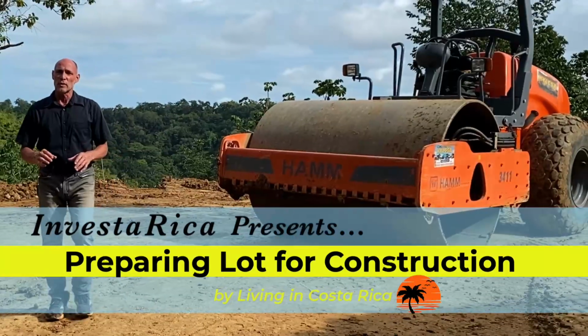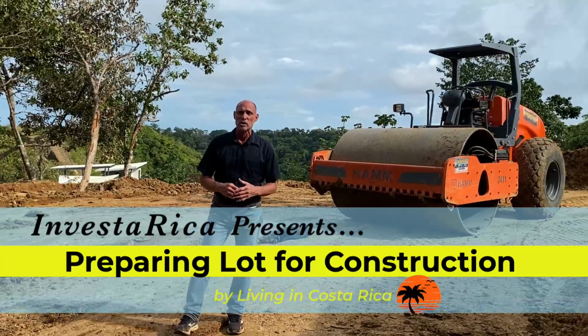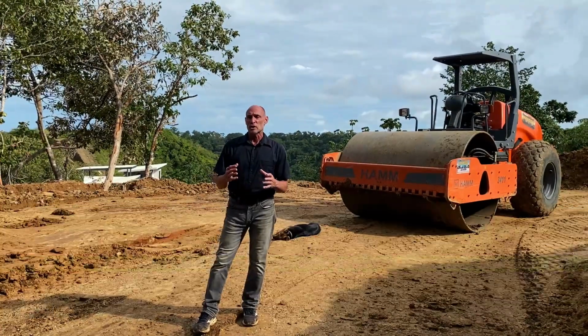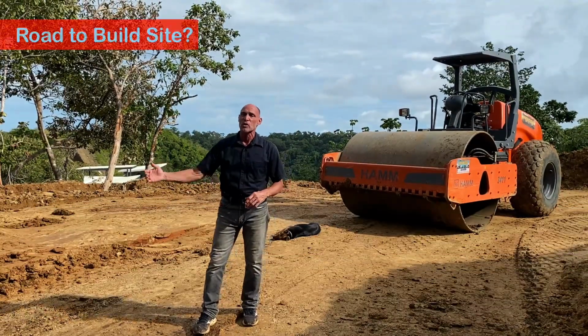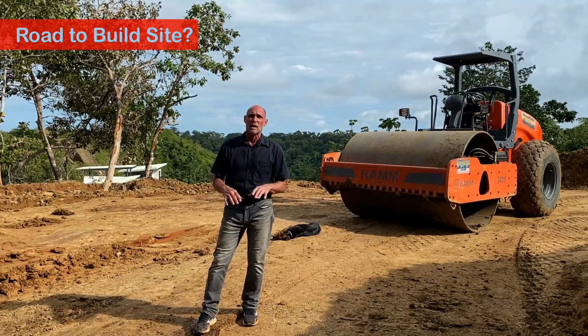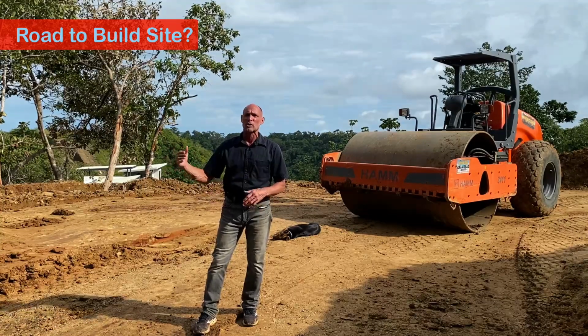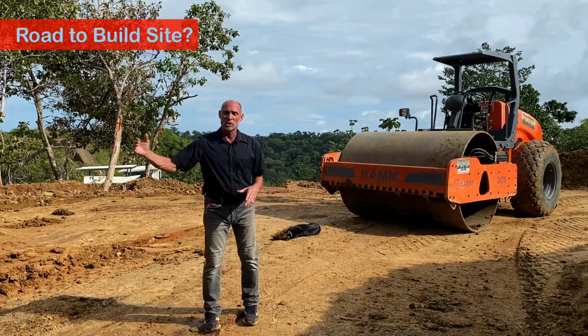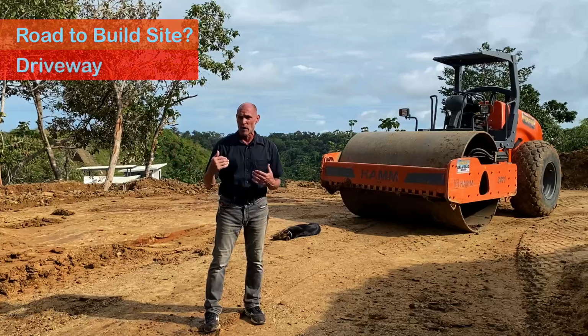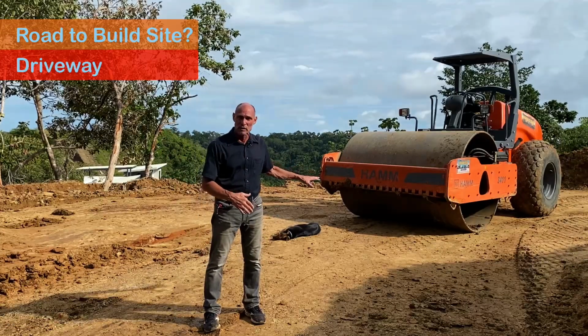So let's talk about a few of the things that you need to be aware of when it comes to preparing your lot for construction in Costa Rica. First off, and most importantly, do you have a road that actually brings you to the actual build site? Now, you may have a road, but it may be more of a trail. So you want to make sure that you have a good solid road. Once you have a good solid road that equipment can come on, do you have a driveway that goes onto the actual build site?